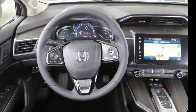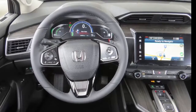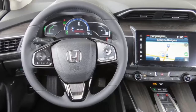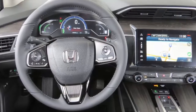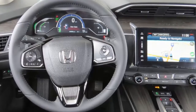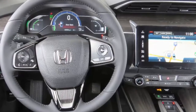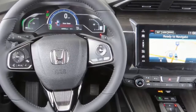Its primary job is to keep the batteries charged, but under hard acceleration the gasoline engine also fires up to drive the wheels. Doing so will likely be the only time you'll hear and feel the engine operate, otherwise its existence is barely noticeable. In combined city and highway operation, the Clarity is rated at 2.1 liters per 100 kilometers. Recharge time is a claimed 2.5 hours using a 240-volt outlet.